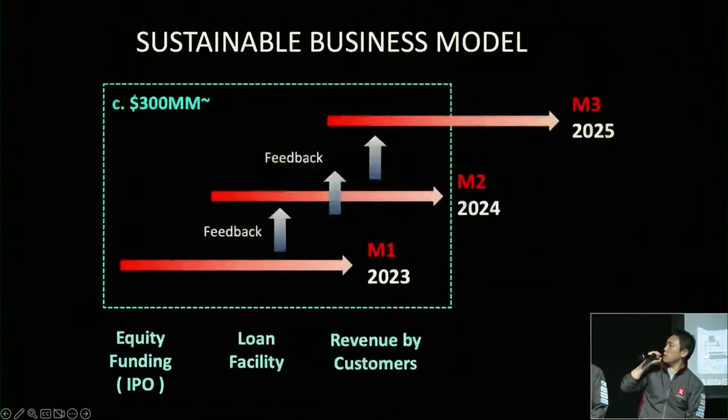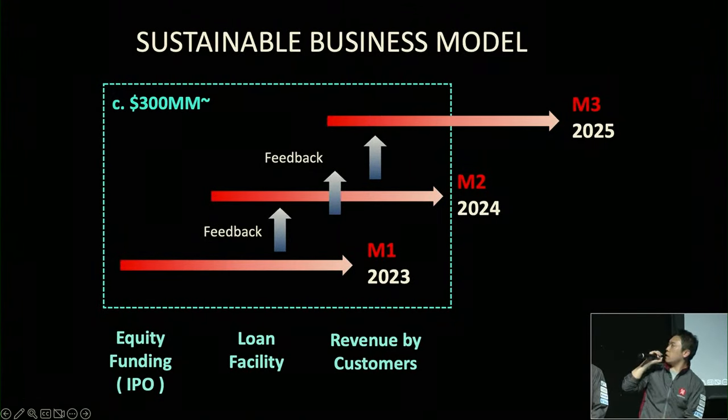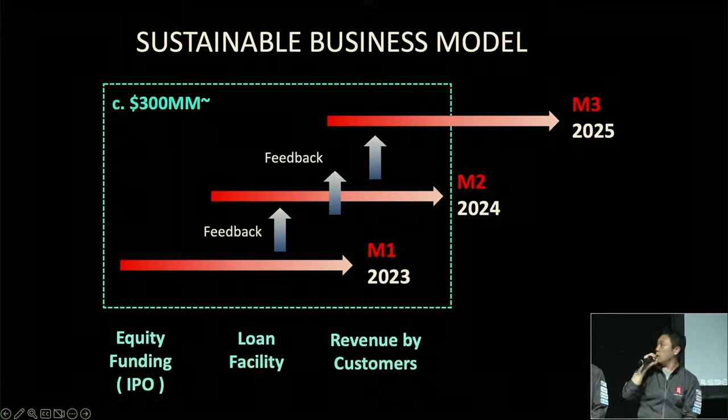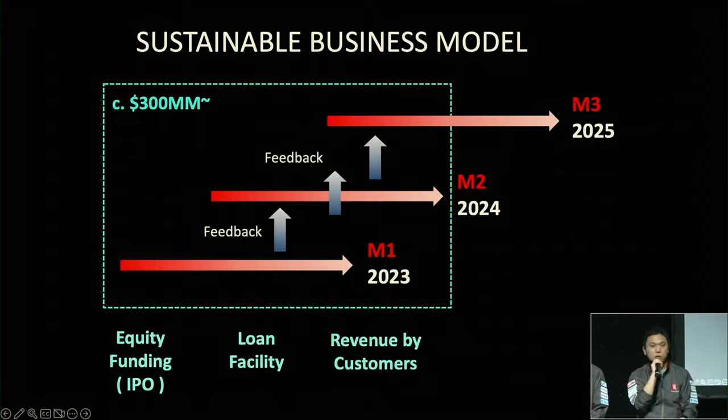So, next page. I'd like to stress the most important thing about a sustainable business model. We are not a company doing just one single mission, but rather we are doing three missions at the same time. This is very important because while we are doing Mission 1, we can feed back what we learn and the data we acquired from Mission 1 to Mission 2 and Mission 3 rapidly. This is really important to improve our maturity of technology and also the maturity of our business model.